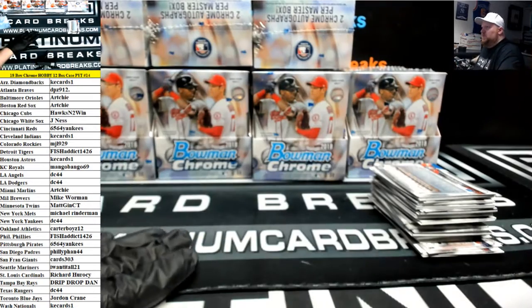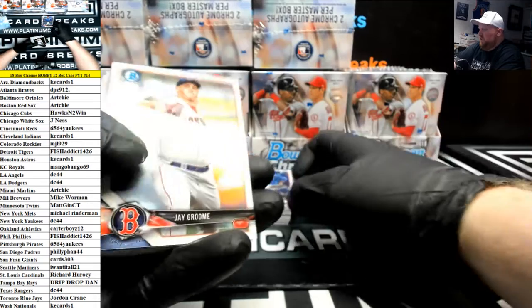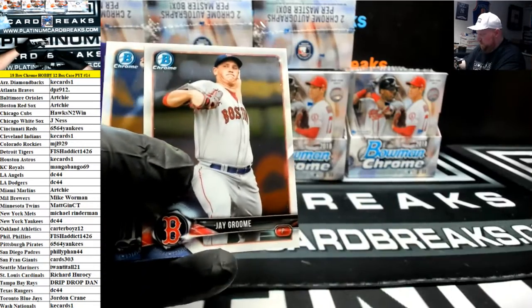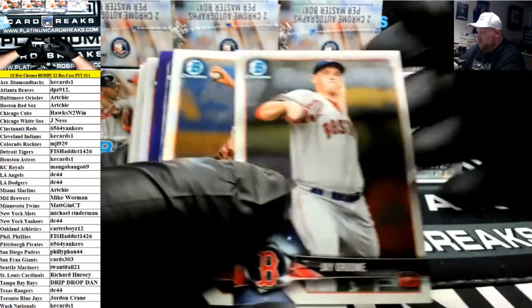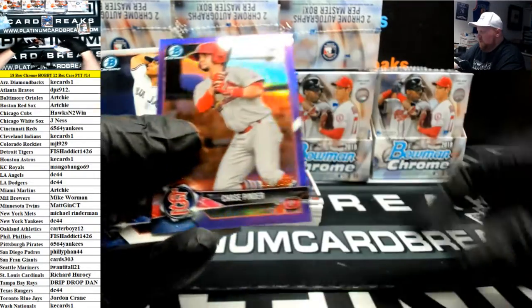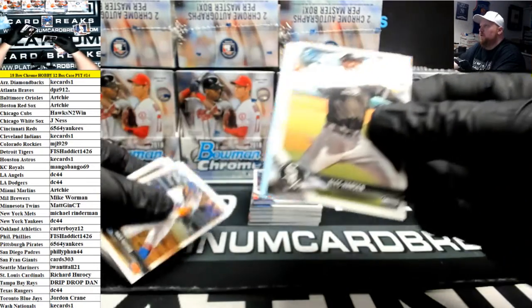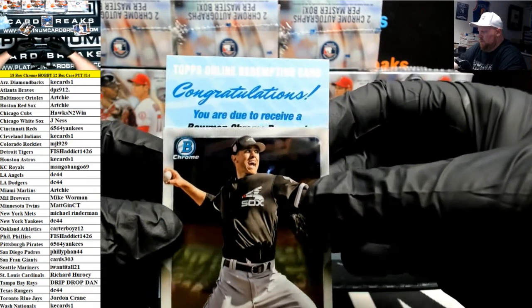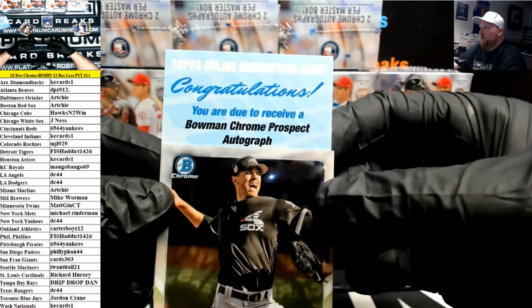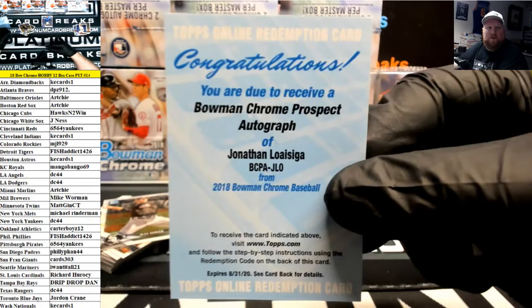The checklist shows the color parallels. Where does it show that on the checklist? Because their checklists are usually pretty basic. It usually just shows who's the autograph characters. Kiermaier for the Rays, purple. Chase Pinder for the Cardinals, purple. Bowman Chrome Prospect autograph of Jonathan Loaisiga for the Yanks.